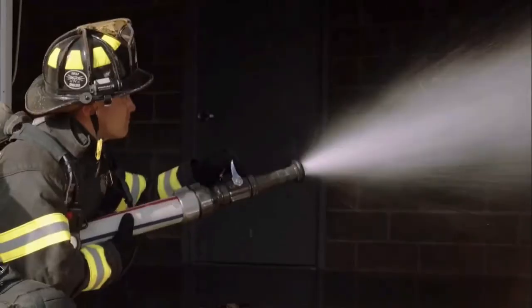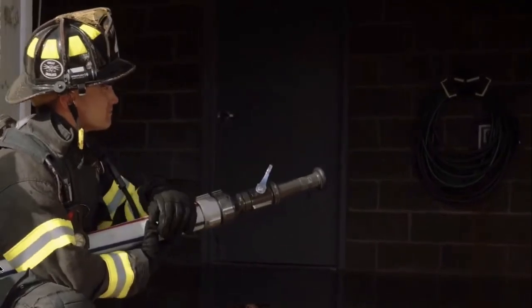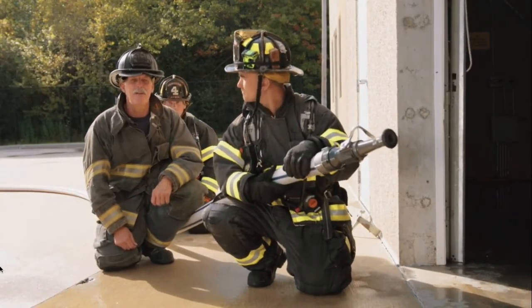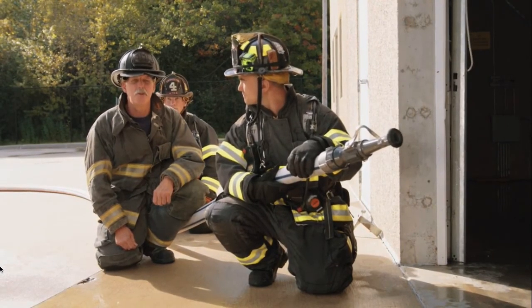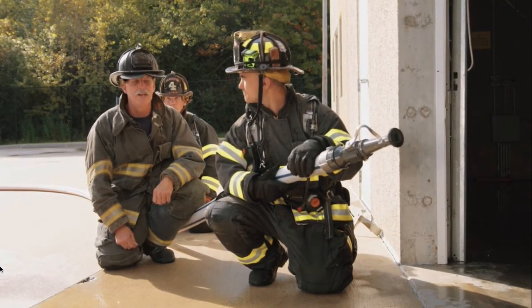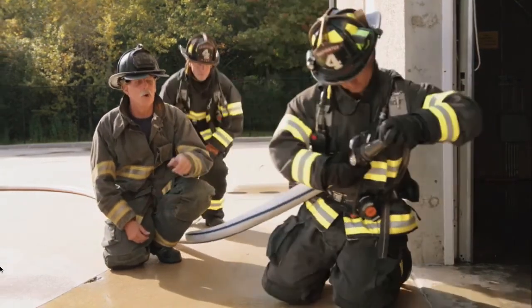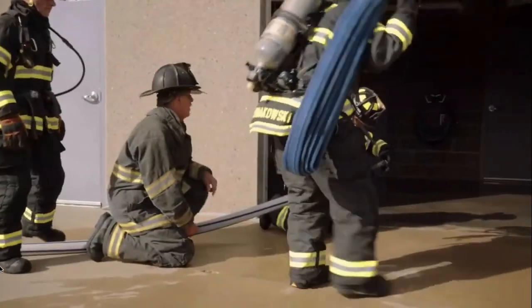Good job, guys. All right, the 2.5-inch hand line has knocked the fire down to where we can now handle the rest of it with a 1 3/4 attack line. So what we're going to do is bring the 1 3/4 line in and hook it onto the end of the 2.5-inch nozzle.